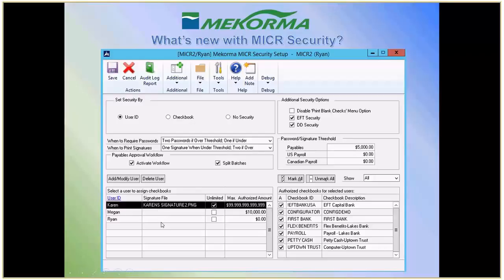Down here you set up everyone that's involved in the process, and you can assign a specific signature file to an individual who's approving. You can set an authorized amount that they can approve for, and then also which checkbook they have the authority to approve out of. All of this information is available for EFT security as well.